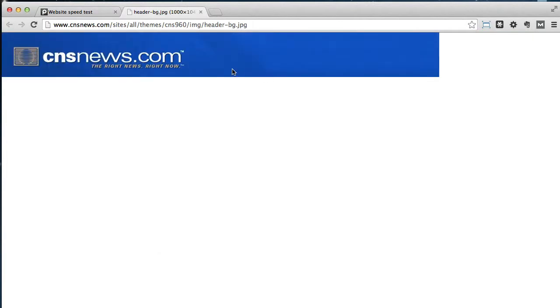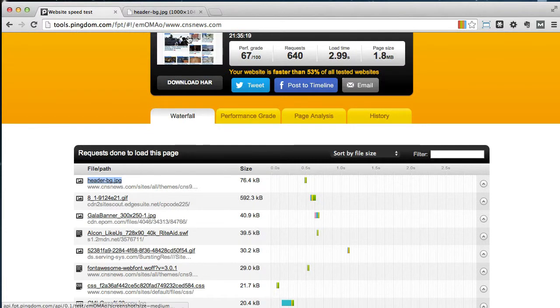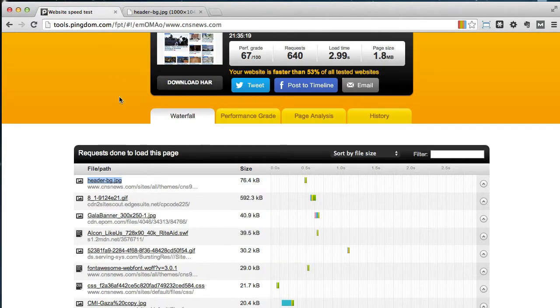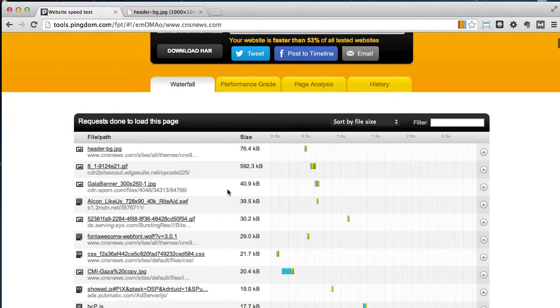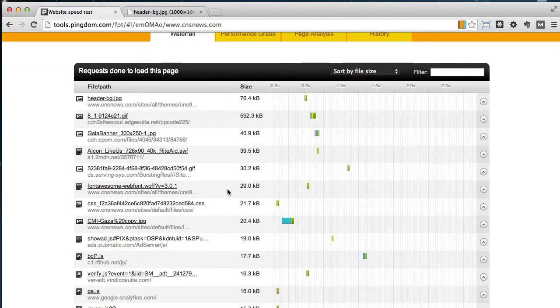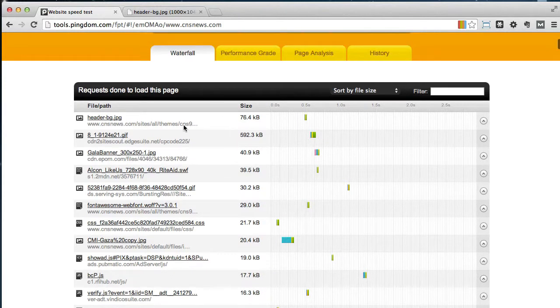Now, that's a very simple background that, in my opinion, does not need to be 76 kilobytes. You could probably make that 30, depending on our resolution. This is straightforward. And the other thing is, remember, this is the banner that's on every single page. It's one thing if you have an image that's on only one page, like your implants page where you have a huge implant image or whatnot. I can live with that. But the key here is that this header's on every page.